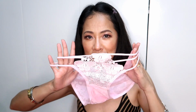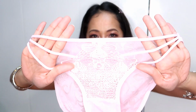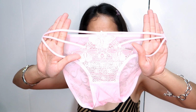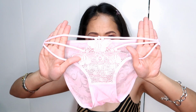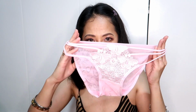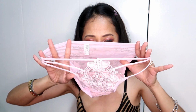So look at that. It's really nice. Look at the detail here. It's really, really cool. Nice. Super sexy talaga. It will emphasize everything if you have curves. And if you have a good round bottom, this is so perfect.